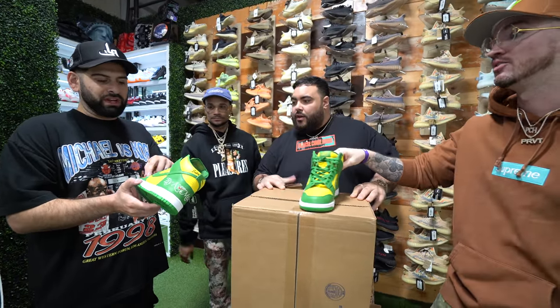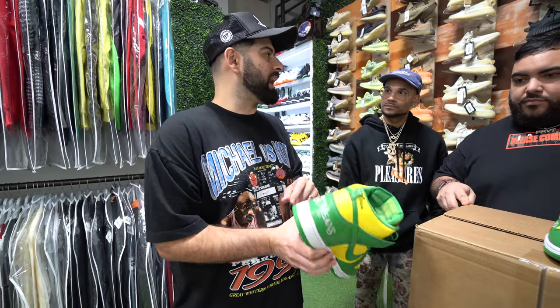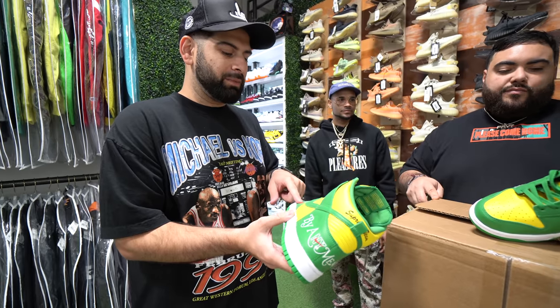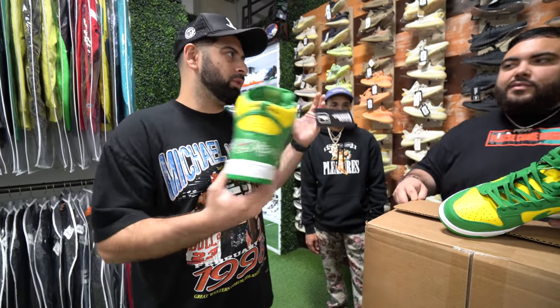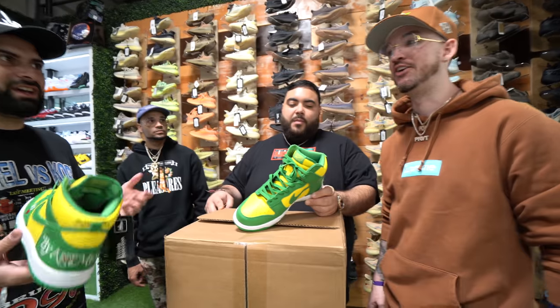Well, I do want to point out one thing. When I see this shoe, the first thing I think of is a custom fitted hat, how you get the custom stitching over the NY logo. Yeah. And I feel like that might have been the theme, because although fitted hats have come back throughout the whole world, I feel like New York has always been on their fitted. That's the mecca of fitted hats.